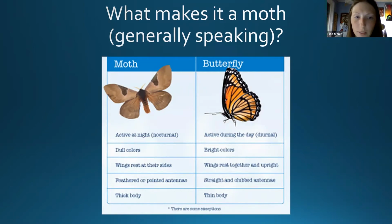So you'll see on the moth side, active at night, nocturnal, versus the daytime habits of a butterfly. You'll hear this all the time: moths are dull, they're boring, they're ugly, versus beautiful, bright, colorful butterflies. Wings rest at their sides versus together and upright, feathered and pointed antenna versus straight and clubbed antenna, thick body versus skinny body. So again, sort of a general comparison.